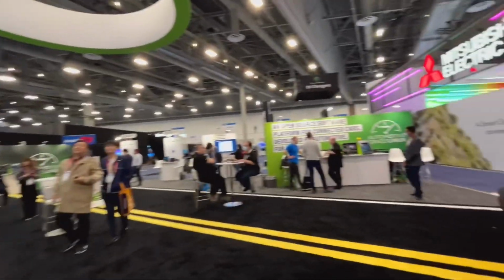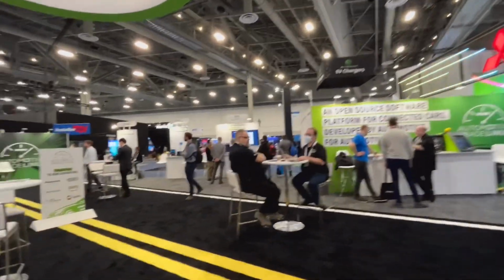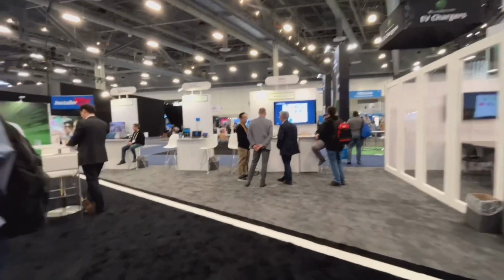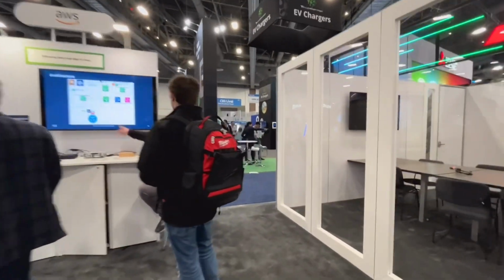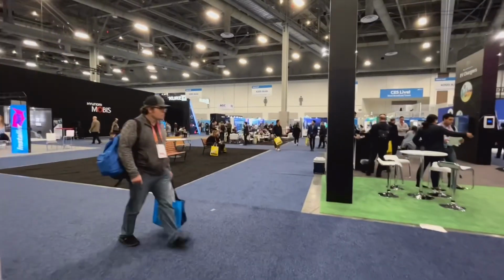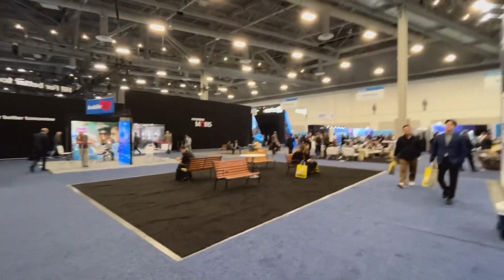More like automotive stuff. Hey look, electric vehicle chargers. Let's take a look at that. I like how this carpet is designed like a highway. Bless you. Guys, there's absolutely no swag at this place. No swag.